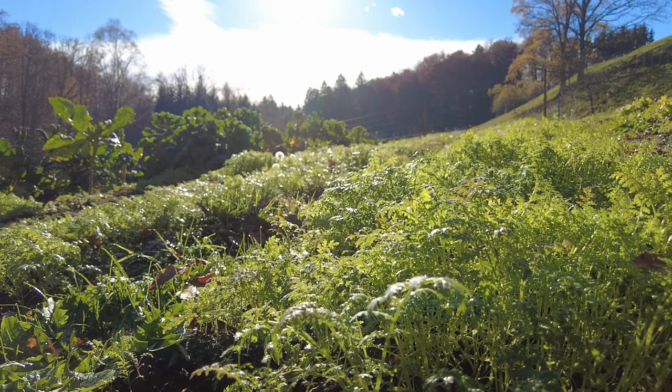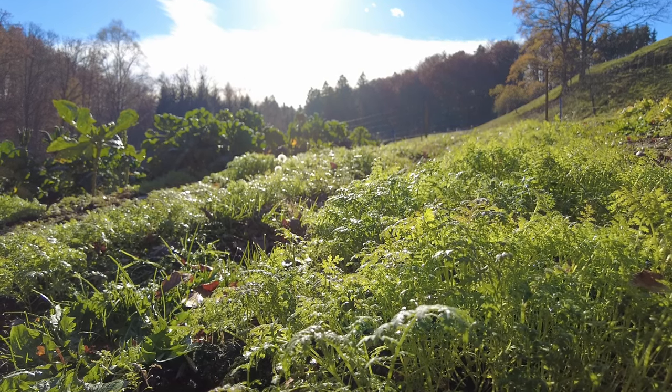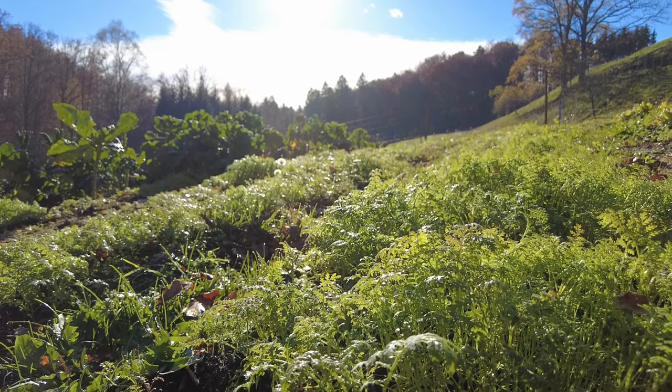Something we timed better this year than last year is our cover crops. These seem to grow and flourish as they should. We're pretty pleased about that.